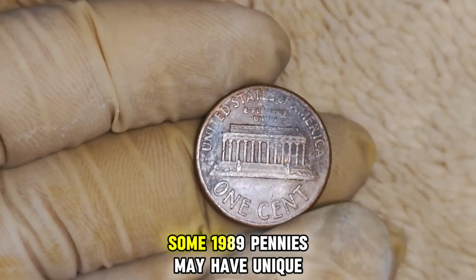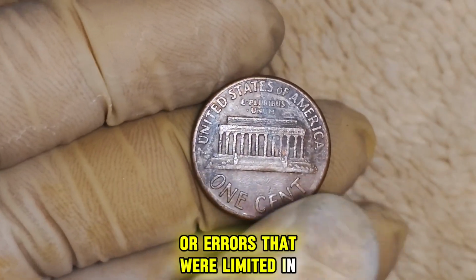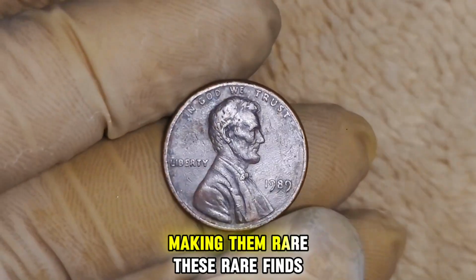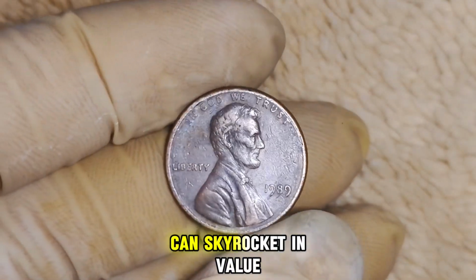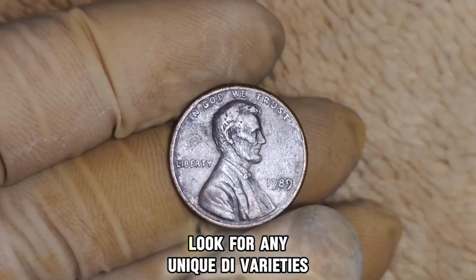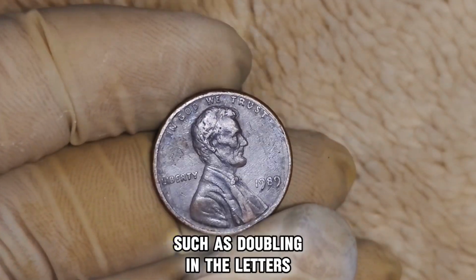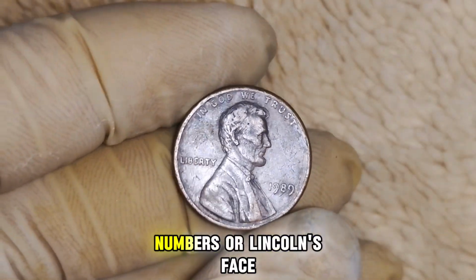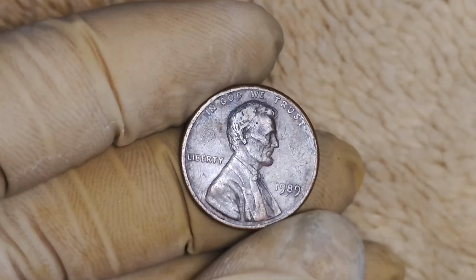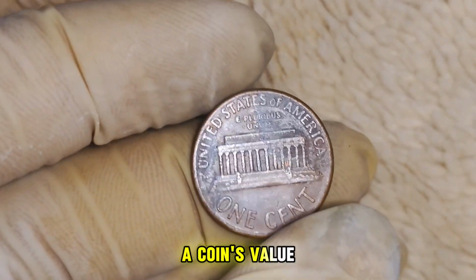Some 1989 pennies may have unique features or errors that were limited in production, making them rare. These rare finds can skyrocket in value when collectors recognize their significance. Look for any unique die varieties or anomalies on your penny, such as doubling in the letters, numbers, or Lincoln's face. Small variations like this can make a huge difference in a coin's value.